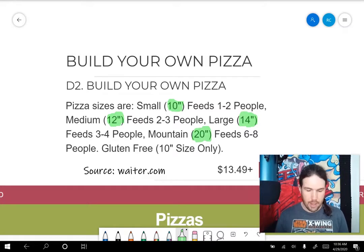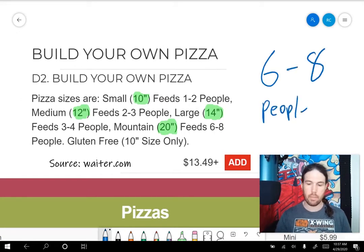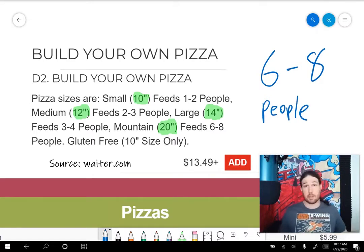Let's say, just for the sake of argument, that my pizza party is going to have between 6 and 8 people in it. Again, wishful thinking since we're in the middle of a pandemic, which keeps me in this apartment all by myself for most of the time. But, you know, when things get going again, we say there's a party of 6 to 8 people.